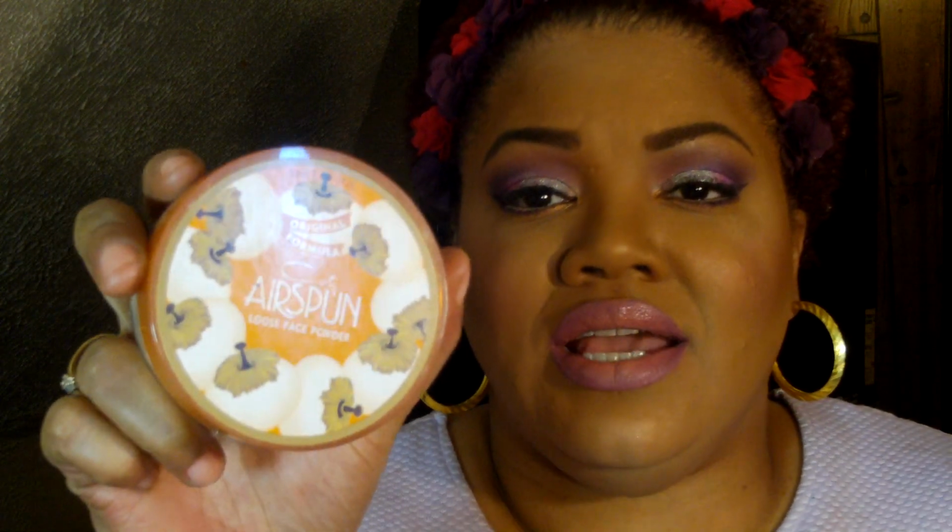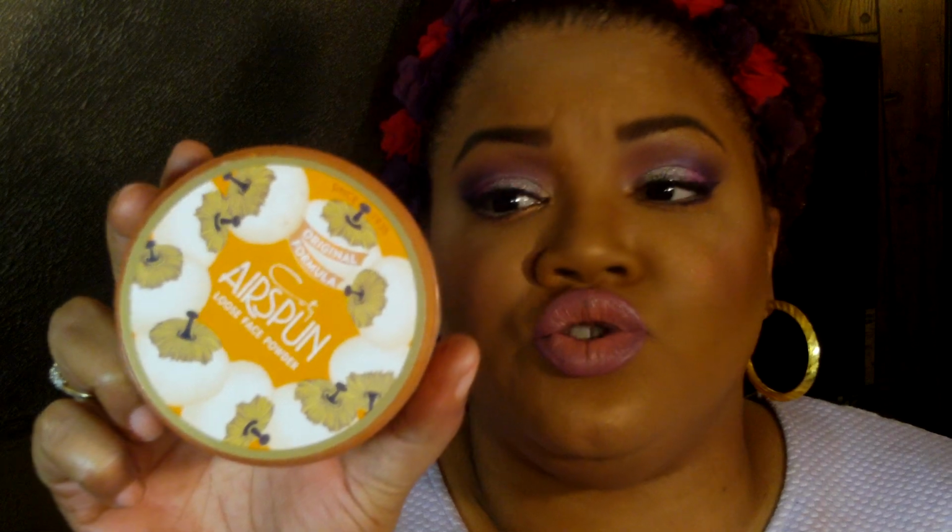Okay, let's move on. The next thing I'm loving for powder is, and y'all forgive me for not having it out, I thought I had it out. The next thing I am absolutely loving is my Coty Airspun powder. I got this one in Naturally Neutral. It's 070-11, and I love this to set my face. I just use it to set my face all over.